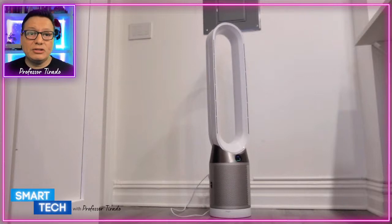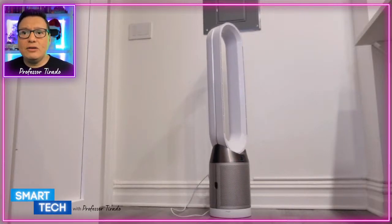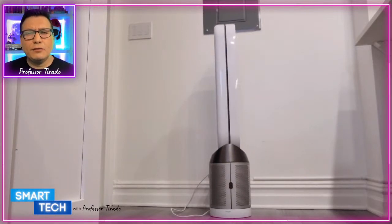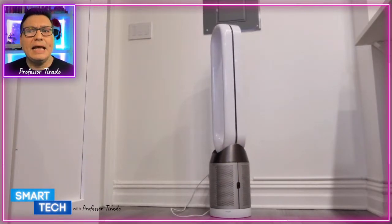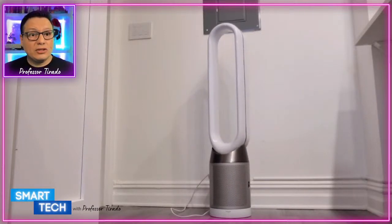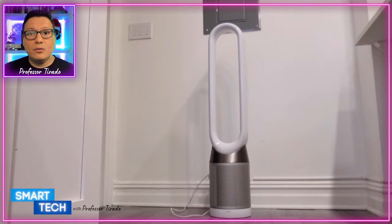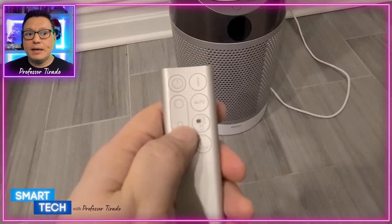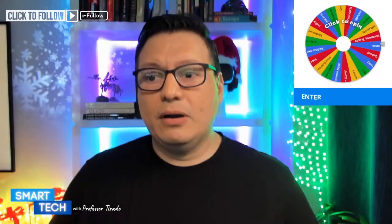So in case you're interested in something like this, right now you can pick this up for $474.99. It's 5% off the full retail value, which is $499.99. This has over 1,100 ratings, 4.5 stars. So in case you're in the market for getting a new bladeless fan that's also a HEPA filter, then this is something to consider picking up or perhaps adding to your shopping cart as well.